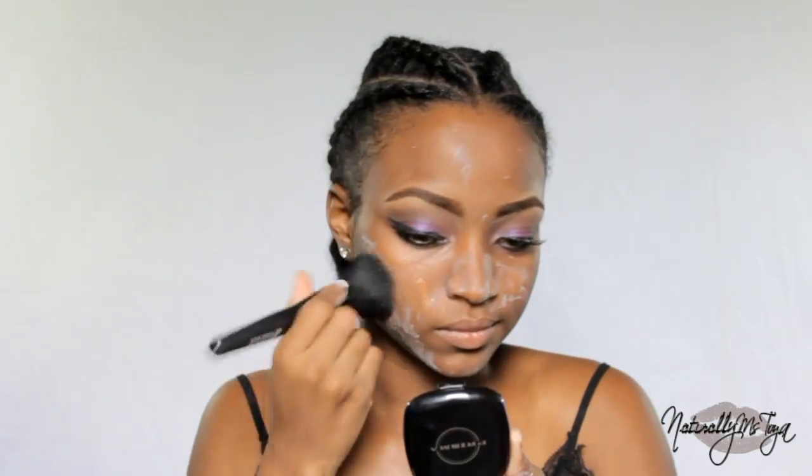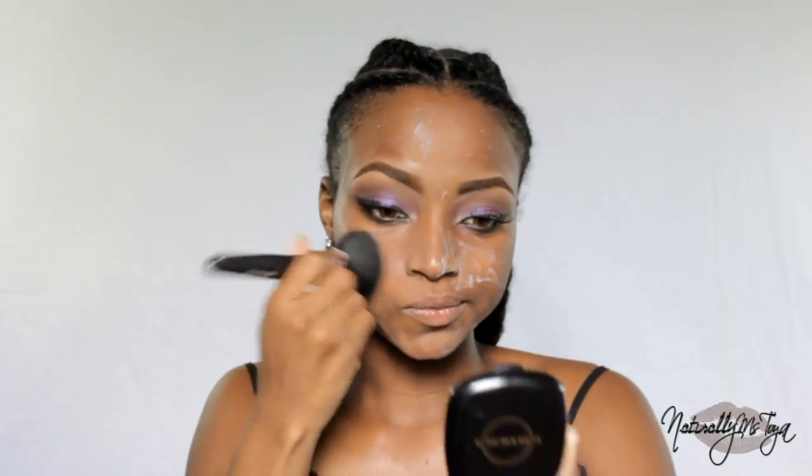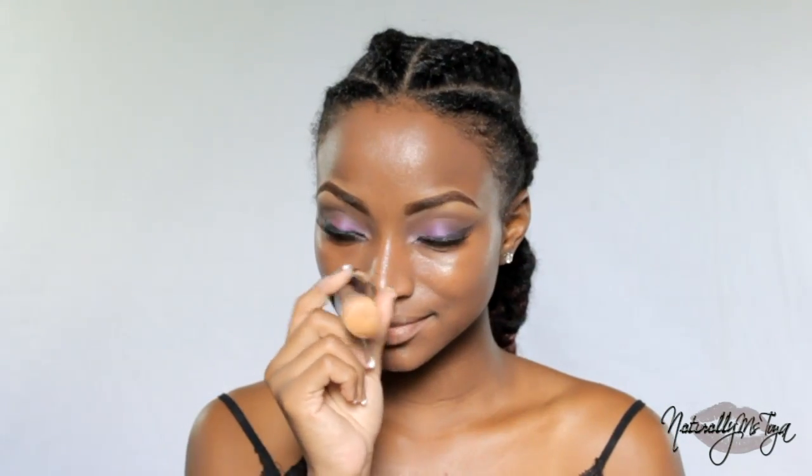For my foundation, I'm mixing this Himalaya oil-free foundation, so they say, with a Black Opal EDA in hazelnut. All this is so fake, oh my god. But yeah, I wanted to get it as close to my complexion as possible. So once I have the mixture right, I'm just stippling that on with my e.l.f. powder brush. And once that's blended out to my liking, I'm going to go ahead and just move on to highlighting. Yeah, it does make you look hella plastic because these foundations are both very oily.